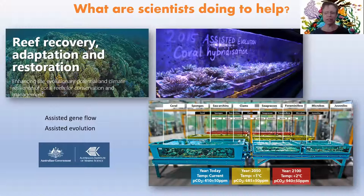And one way to do this is to try and breed heat-resistant corals. So let the corals evolve, but quicker in the laboratory, try and get them with zooxanthellae, for example, that are more heat resistant. And then once you've done that, you can plant them out on the reef. And there's other interventions as well that people are considering.